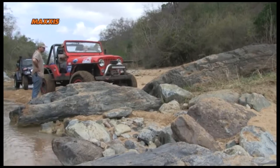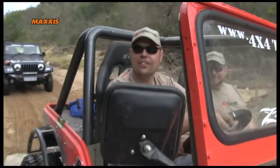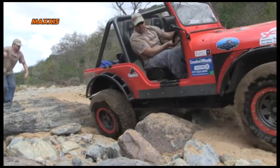Hannes and Gert Opperman having an interesting day. First explain to me how you guys run out of petrol on a 2-kilometer trail. You put the Chevy V8 in your Jeep and you just give it some gas. A lot of gas. I think you got it.